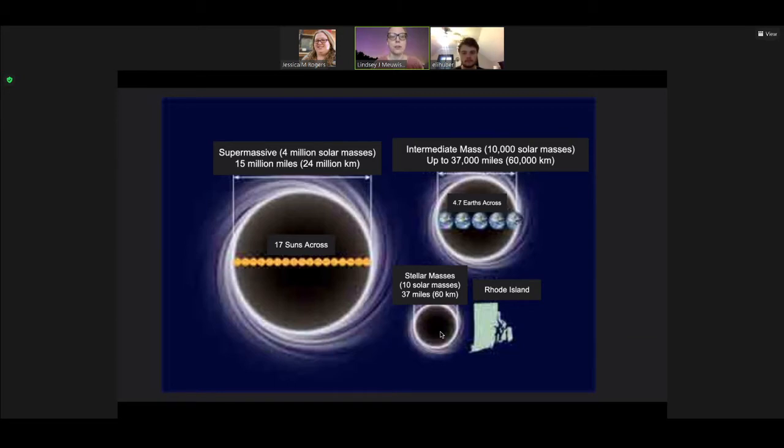On the other extreme, we have supermassive black holes. In this case, we have 4 million solar masses, or 4 million times the mass of our sun, in 15 million miles of diameter. In other words, that's also 17 suns across. So we have this 17 suns across black hole, but with 4 million solar masses packed into that small diameter.